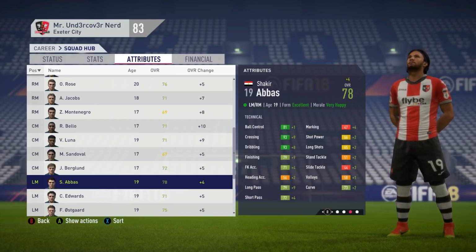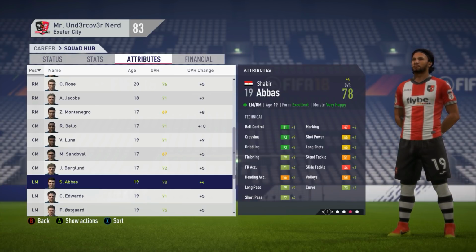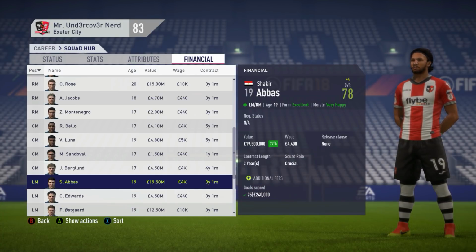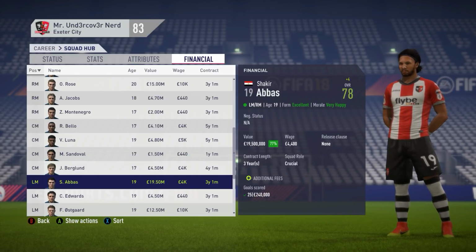He's good. I love Abbas, and he's always felt fantastic to play with. So, yeah, coming into the new season, I'm sure he's just going to feel better. He's now worth 19.5 million on a 3-year contract. So worth a lot of money. And I'm sure there are going to be offers coming in for Abbas, but we ain't letting him go.